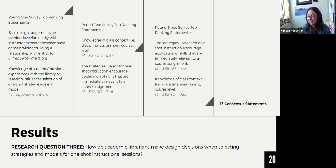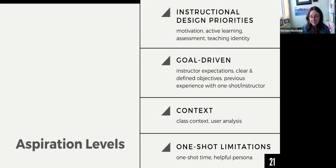So it was really clear that reflecting on their own rationale for making design decisions really resonated with librarians, despite the lack of research I found in this area in my literature review. So there was a wide range of factors that contributed to how participants made design decisions, and those that emphasized convenience and adaptability when information and time was limited were most favored. So I grouped this as interesting. This was the most difficult to adapt for my dissertation research to the article.